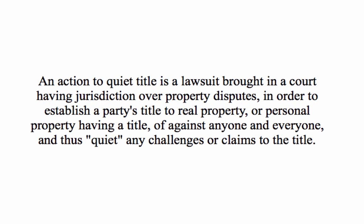An action to quiet title is a lawsuit brought in a court having jurisdiction over property disputes in order to establish a party's title to real property or personal property against anyone and everyone, and thus quiet any challenges or claims to the title. I love that that's in quotes because very often people think about these terms as such complex legalese. But if you put it in real terms, you do a quiet title action so that everybody's quiet, so people stop complaining about who owns it. Does that make sense? Yeah. So the quiet title action clears the title and gets rid of that cloud on title. All right, and all that relates to title insurance, that abstract of title, and that chain of title. So it all works together very nicely.